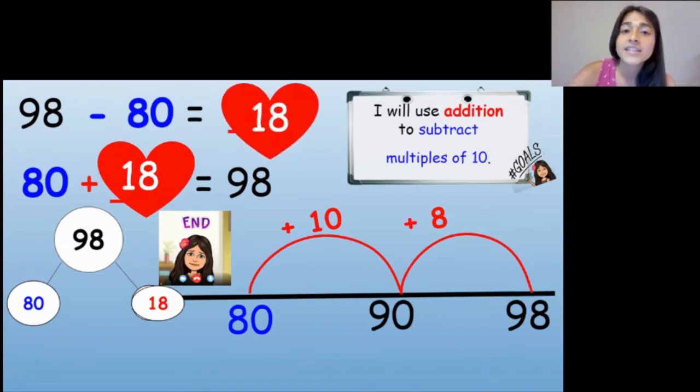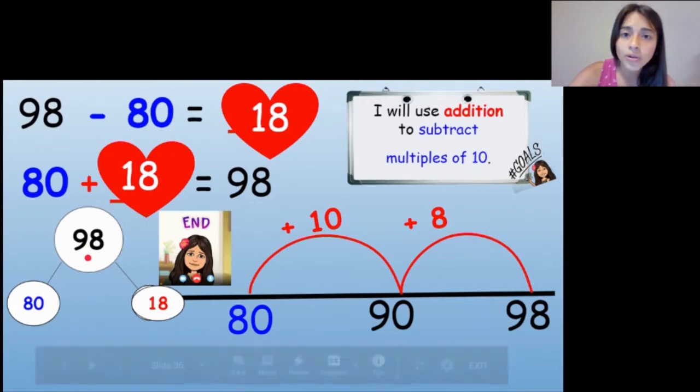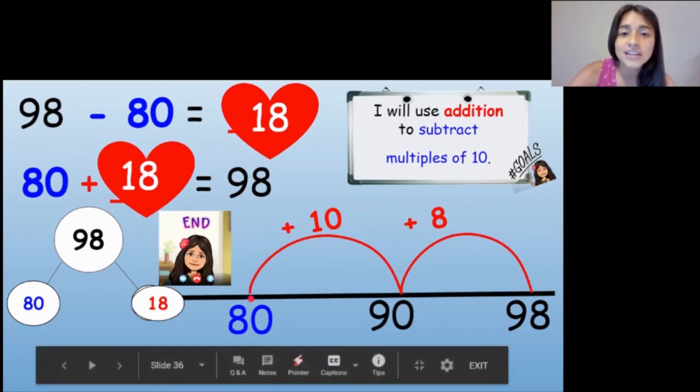So this is something you could be practicing at home with your parents. They could tell you the math equation and write it down for you on paper, and then you could use the math equation to write in the numbers for your number bond. And then once you have your number bond with part, whole, then you can figure out the way to add. And then once you have your way to add, you can write out the number line here and figure out how many jumps you have to take to get from one part to the whole.